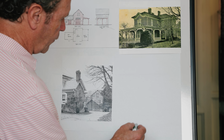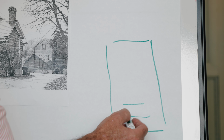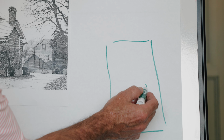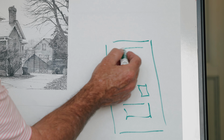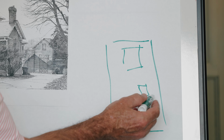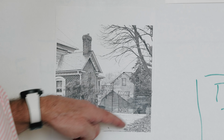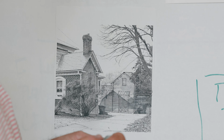Now, here's the deal. If we look at the lot of this house, the house is kind of right here, right up front. There's a pad right there, and then there's a big barn in the back, okay? So we're trying to make a garage that's going to kind of fit right there, and you can see I've kind of sketched this in, but how do you get a design idea? How do you get ideas?